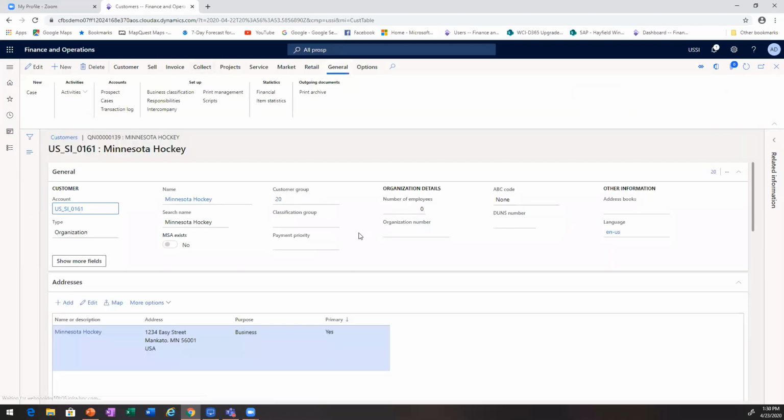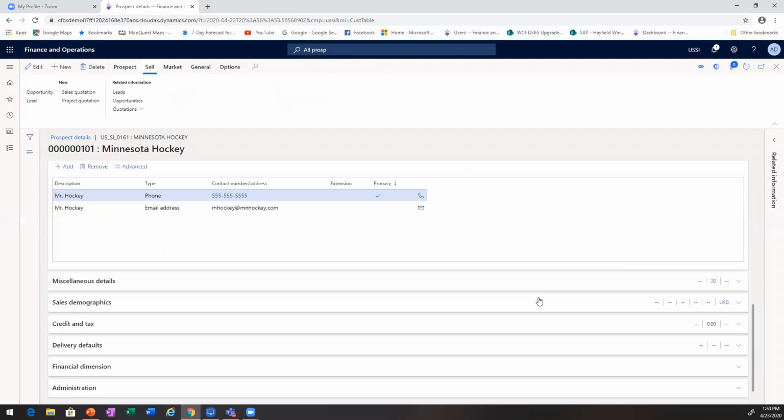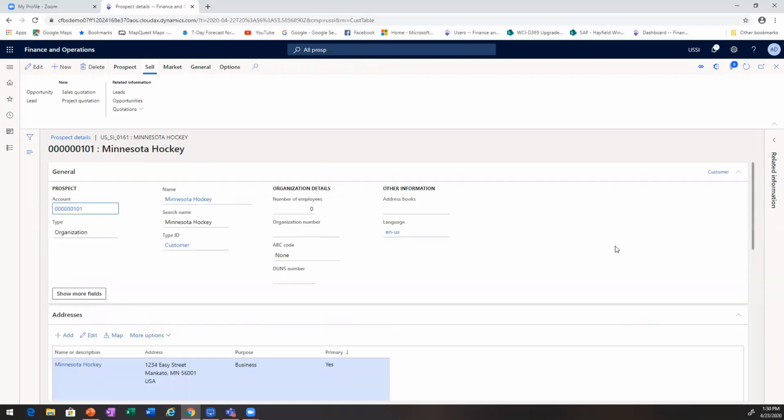And so now here we can see that customer record. The tricky part about what I just did is I actually created two master records. I had a prospect record, and then when I converted to customer, I created a customer record too. So there's a relationship that goes back to the prospect. Right underneath here, I've got that little prospect account button. I can flip back to that original prospect. Here it is, all the same details that we saw the first time. And now its type ID is customer.